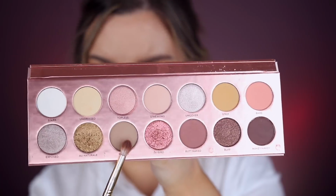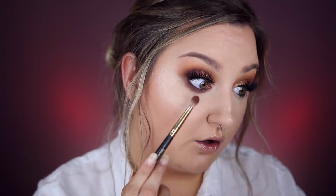Okay, so I'm going to finish off my lower lash line. For that, I think I'm gonna go in with, oh God, I feel like these colors aren't gonna be deep enough, so I need to go in with Butt Naked and Nakey Nakey. I know that there's a lot of colors I haven't used in this palette yet, but it's kind of the name of the game. I can't really use them all. Maybe I'll have to just try it again in a future video.